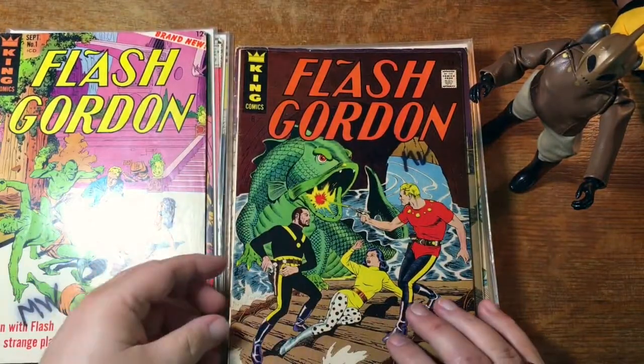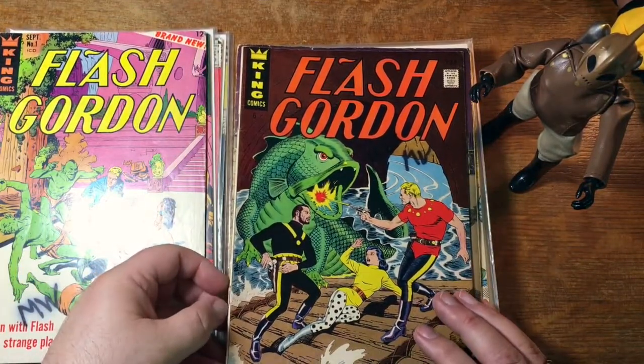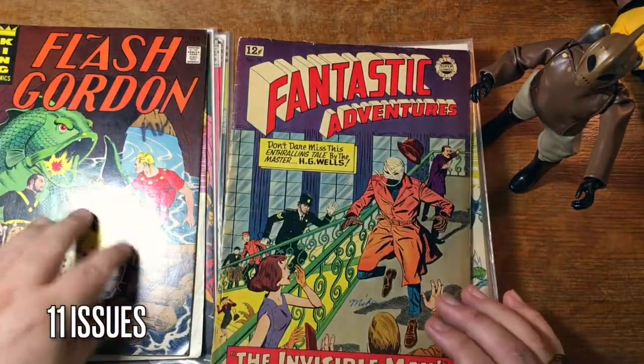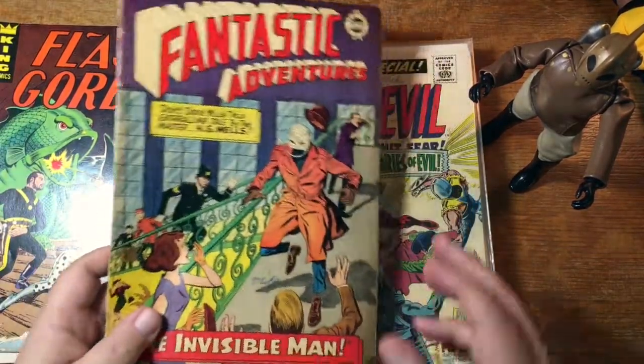Neat. So that's #1. Here's #6. And I don't think this series lasted all that long. Oh, cool. Super Comics, Fantastic Adventures.